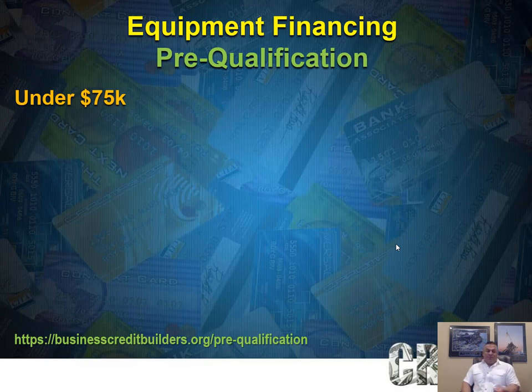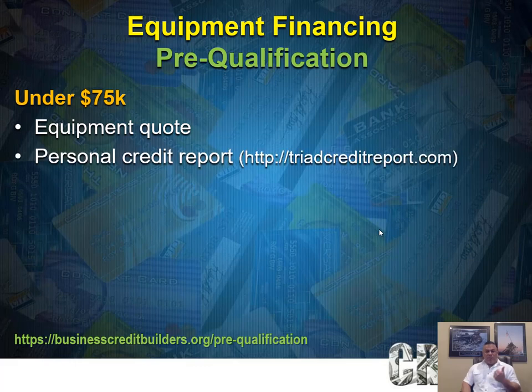You found the vendor or private seller you're going to get the equipment from, and you need to have that equipment quote, okay? Because we're going to ask for it. We want it. So if the equipment you're trying to get is under $75,000, then we need the equipment quote to do a pre-qual. We need a copy of your personal credit report.